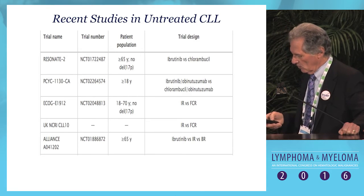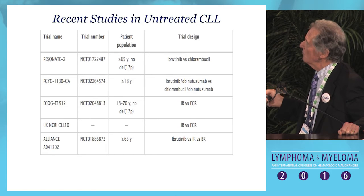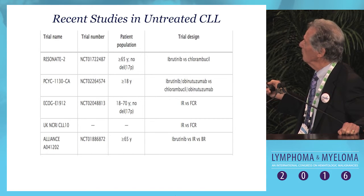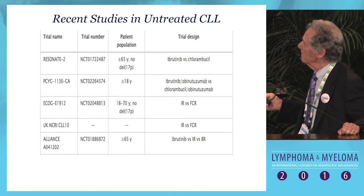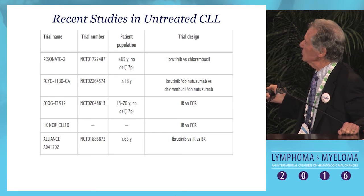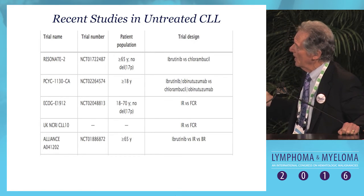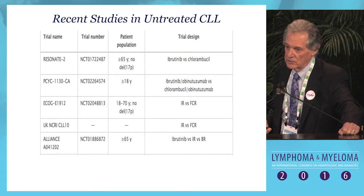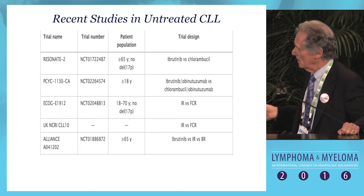So in untreated CLL, we have a number of studies that have been completed, such as the RESONATE-2 that I showed you. There's a pharmacyclic study of ibrutinib obinutuzumab versus chlorambucil obinutuzumab that we're waiting on. ECOG had ibrutinib rituximab versus FCR. The UK had a similar trial, and the Alliance ran a study of ibrutinib versus ibrutinib, rituximab versus BR in untreated patients, and I think this study has the possibility of totally changing how we treat patients with CLL, even though it was done in older patients.